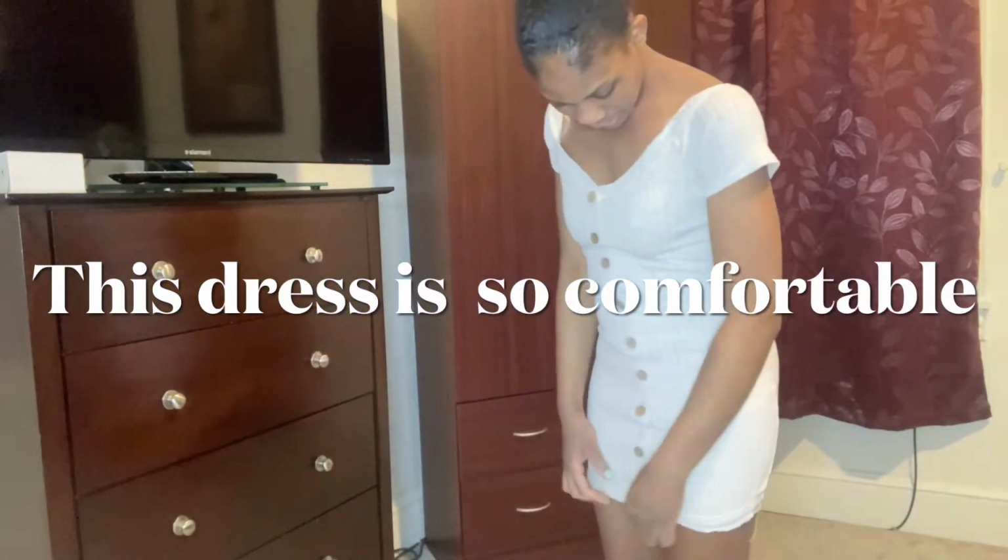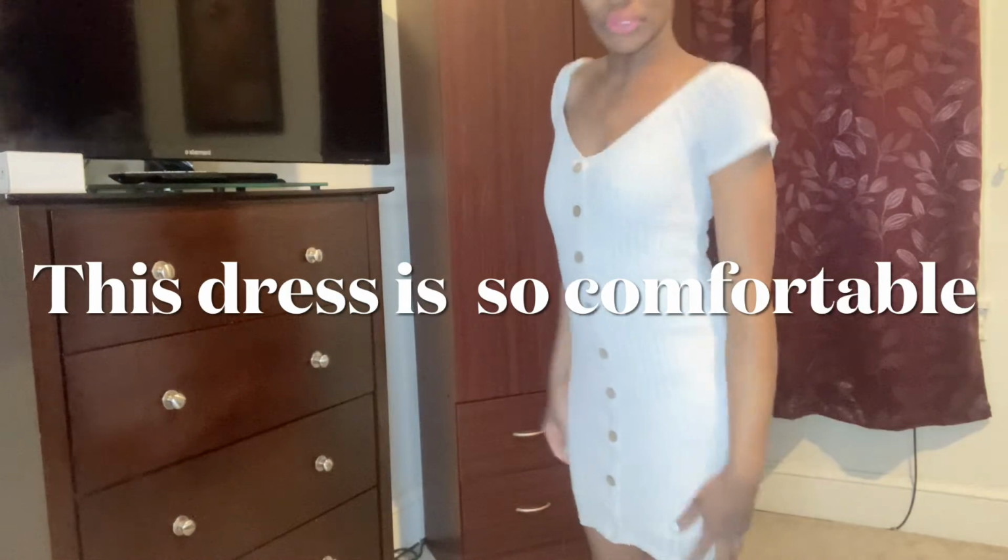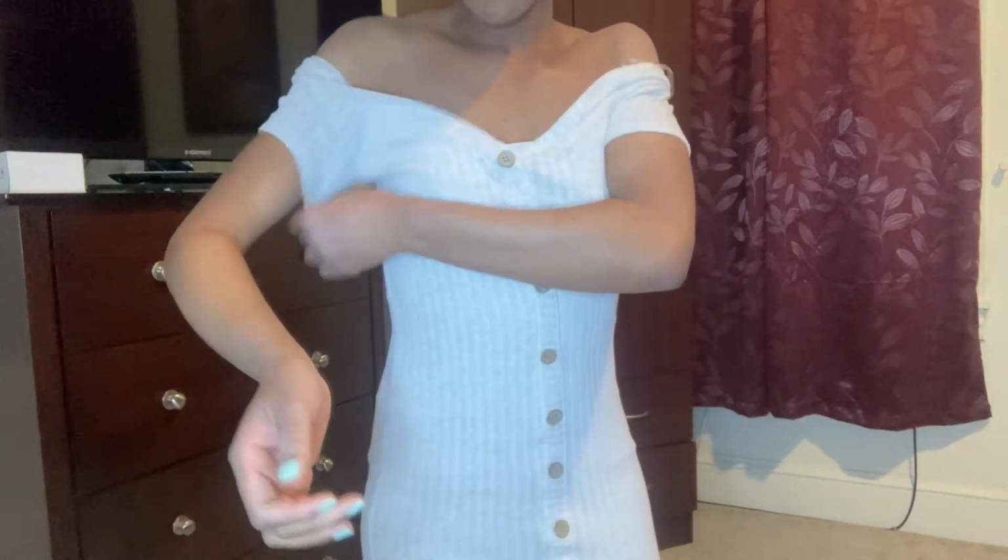I got this dress on sale at Rue 21. I think I paid $5 for this dress. And the material, as you can see, is super comfortable. As you can see, my booty is growing. And as you can see, a girl can wine. Yes, so this is the dress. Super cute. Comfortable material. You can wear it up to your shoulder or you can wear it down. It all depends on what you prefer.